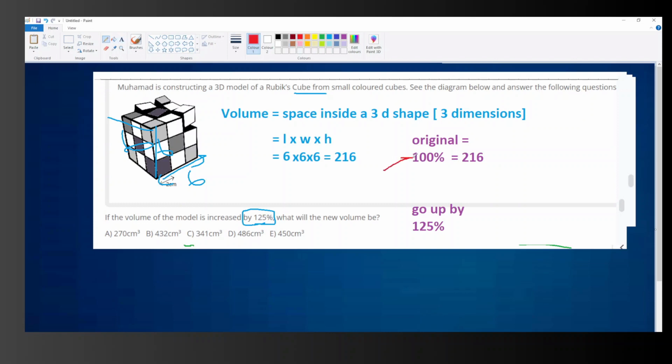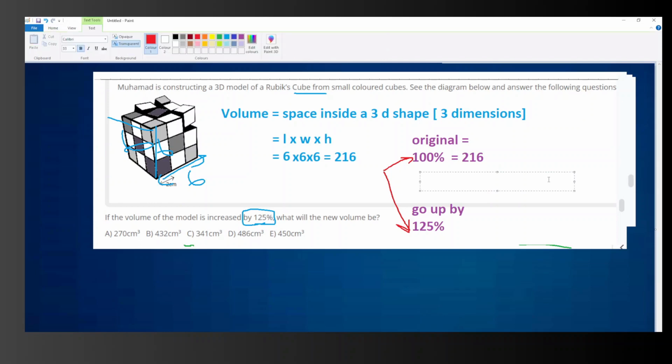If we look at 100 and 125%, can you see they are both in what times table? You can pause the video now to have a go. I will tell you in 5 seconds. What times table do they both share? The answer is 25%. Let's work that out.